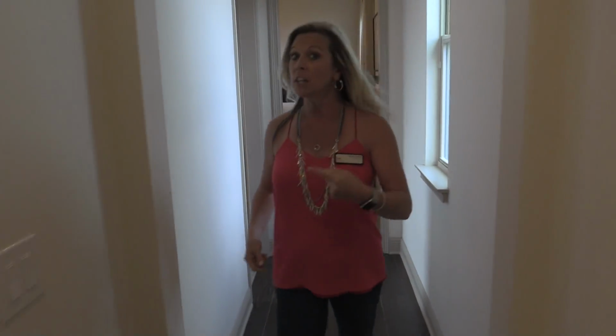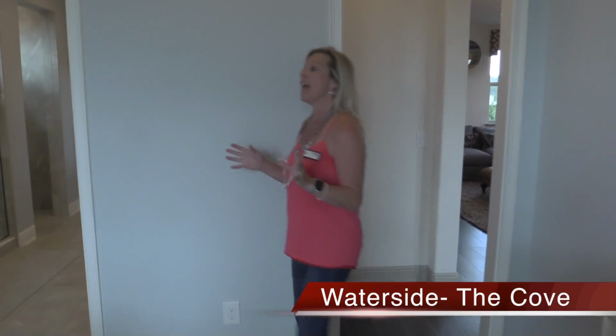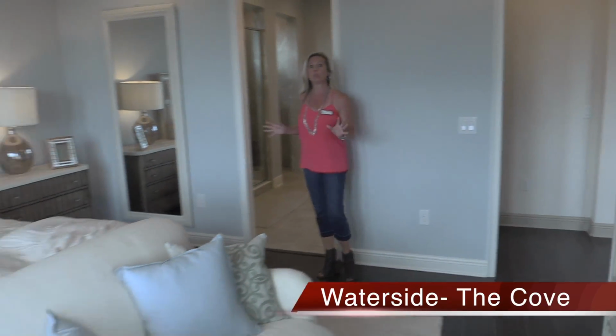Oh, again, over here you had that full bath. Remember, you can add the second sink if you like. And now we're gonna go back up here toward the front of the home and see the master, because that is really beautiful. And again, it's so conveniently located right up at the top of the staircase. So you have your own little private little zigzag entrance in here, and you have this really big, beautiful master.